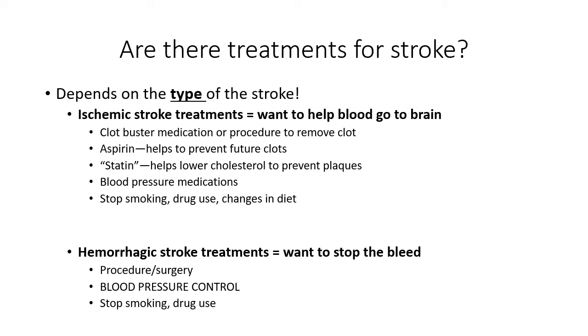Other medications that can help prevent future strokes include aspirin, which helps to prevent future clots from forming, a statin, which helps lower cholesterol to prevent more plaques from forming, and medications to lower blood pressure. Lifestyle changes like stopping smoking and drug use and eating healthier are also ways to prevent a future stroke.